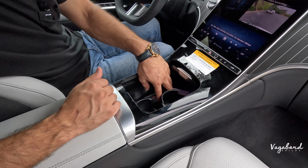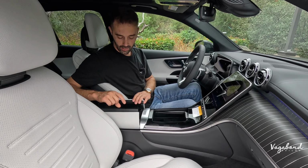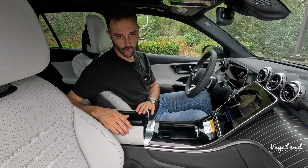Cup holders are here. I have to say I like the center console on the GLA better, a little bit lower, feels a little bit more airy inside the GLA. USB-C plug-in with center console area.